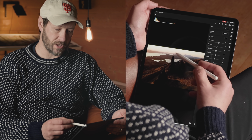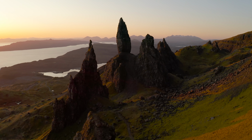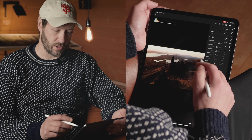I'm quite happy with the composition here. I placed the Old Man of Storr pretty well. There was some really nice light. I didn't have a lot of sky in it because there was not a lot of detail in the sky, but there's information to pull out in the sky. So I thought this was an interesting one to start with.